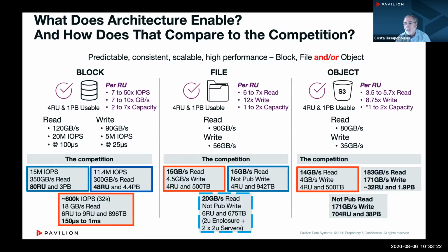If we want to do that, we just put 5 of our boxes in 20 rack units, in half a rack. So when you look at the per rack unit, we're either 3 to 6 times the read, about 8, almost 9 times the write, and similar 1 to 2 times the capacity.